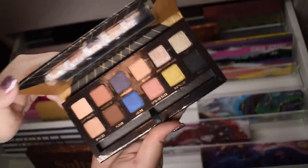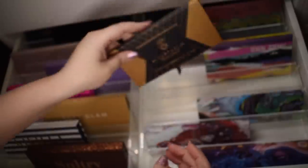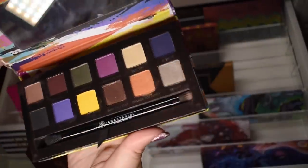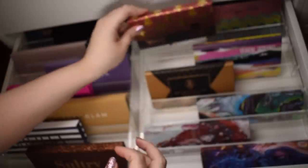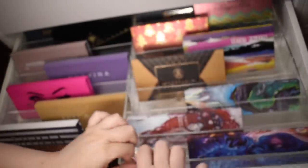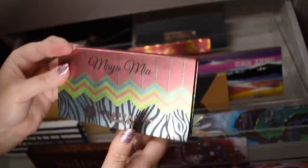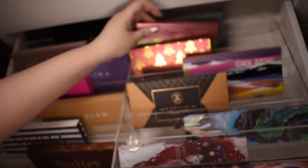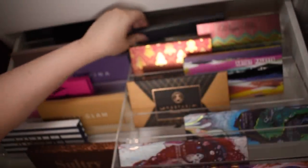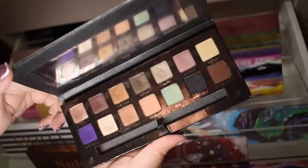This is the Shadow Couture palette. The Artist palette. The Tamanna palette. The Mayamia palette. And the Self-Made palette.